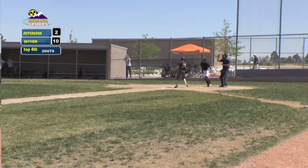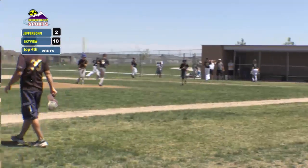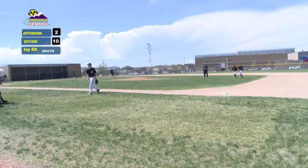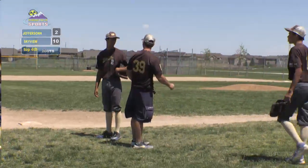Next pitch is waved at, and he strikes him out. But before the end of the inning, one run is in, and we saw a huge double that was hit over the outfielder's head. So after 3.5 in the books, it is a 10-2 ball game, Skyview on top. You're watching the Invitational from Vista Peak High School, and we will take a timeout.